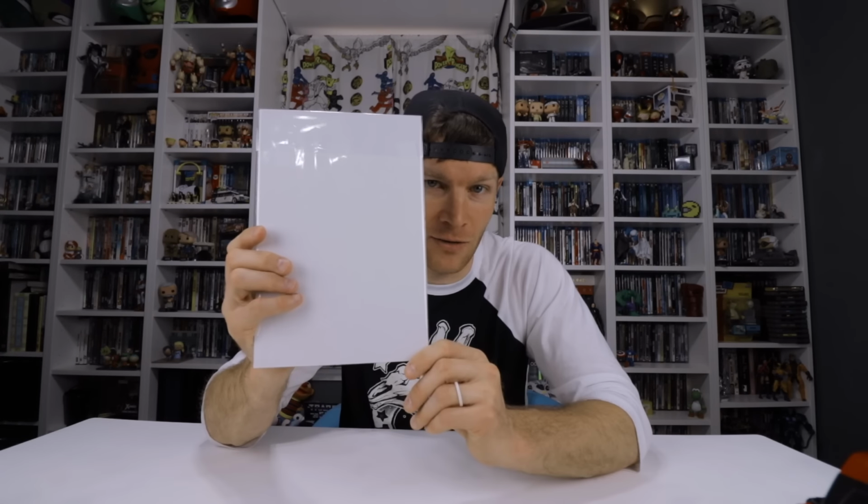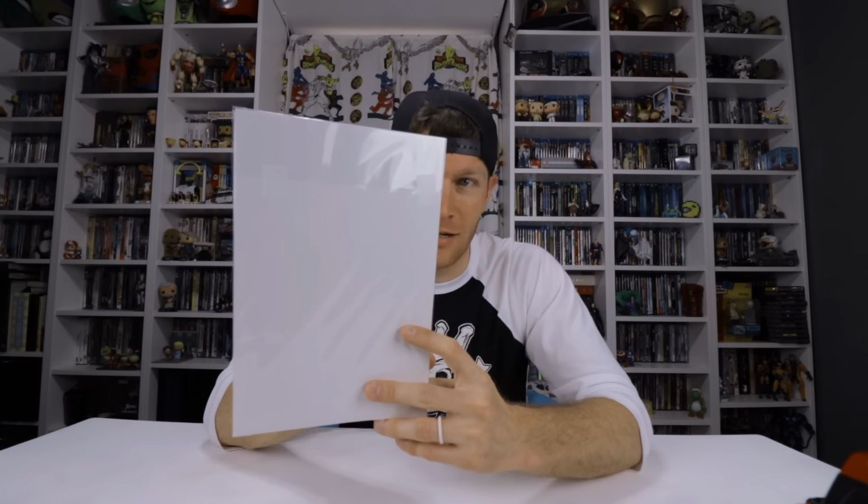Next up, get these boys out of the way. It wouldn't be a comic convention without comics, right? So this one I'm super proud of. It's not the best condition book, but the fact that I paid literally $1 for it. So without further ado, it is Power Man number 19.